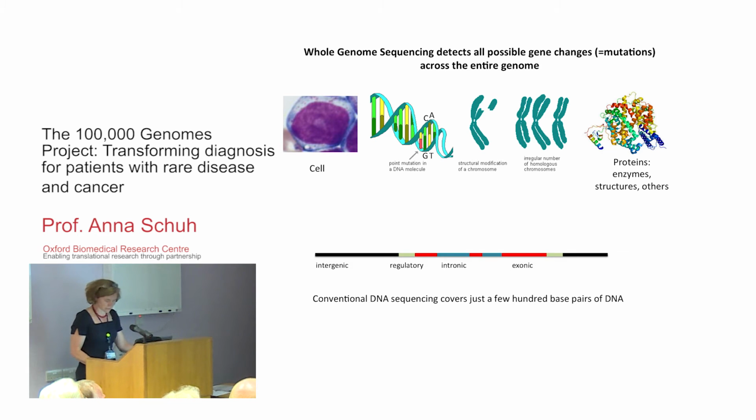And so what we do in diagnostics conventionally, when we say to patients you need a genetic diagnosis, what we used to do with the old-fashioned technology is we basically just took a very small piece here and sequenced that. With the new technology, we can essentially sequence the whole region of all these chromosomes, and we can do that really fast. And this is, to some extent, what the 100,000 Genomes Project is about.